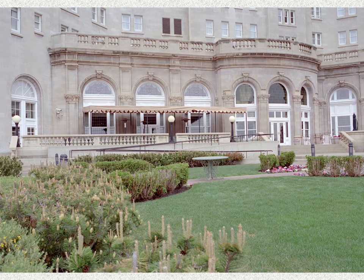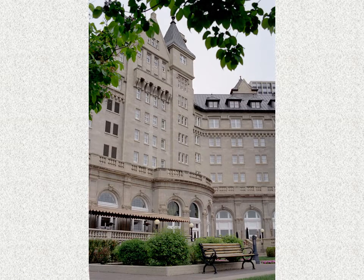The lobby entrance and grounds of the Hotel Macdonald on the river side of the building. Magpies flew about the garden in abundance. The Grand Trunk Railway built the Macdonald in 1915.